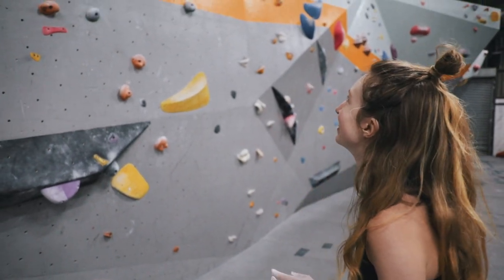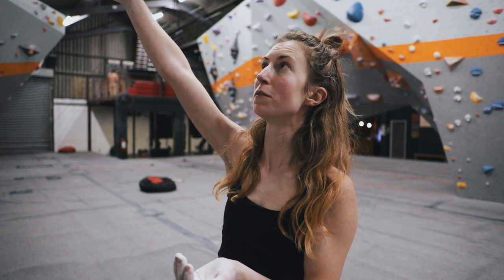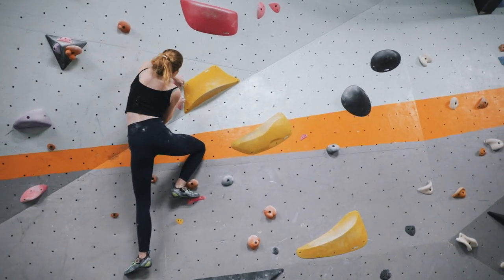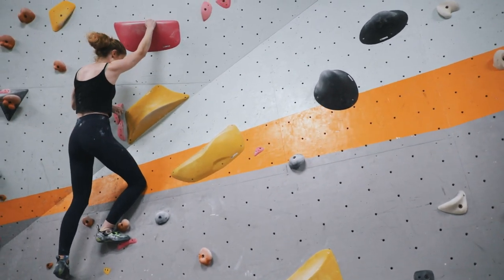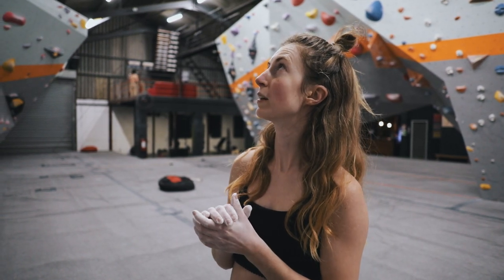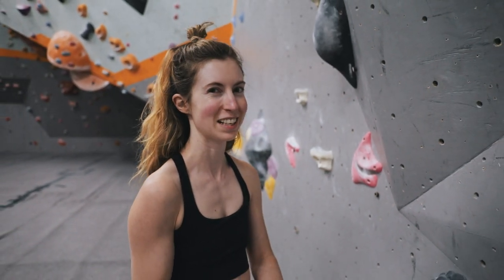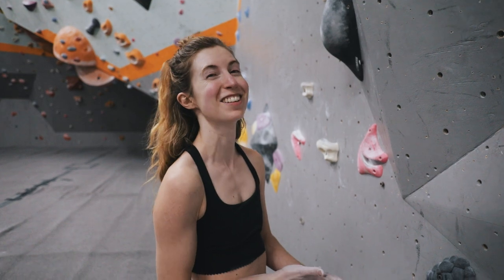Oh, no. There's quite a reachy move on the right. Then you have to get the foot up, and lay back, get onto that slopey big pink hold, and then it looks sort of fine. All right, so we have a good plan of action now. Yes. It's all very technical. Now I've seen Catie climb it with great style, so I'm going to try and replicate.